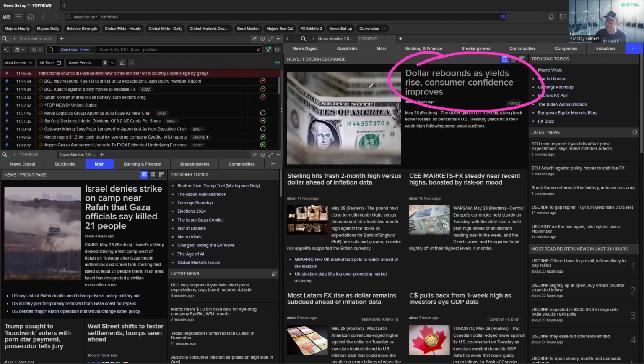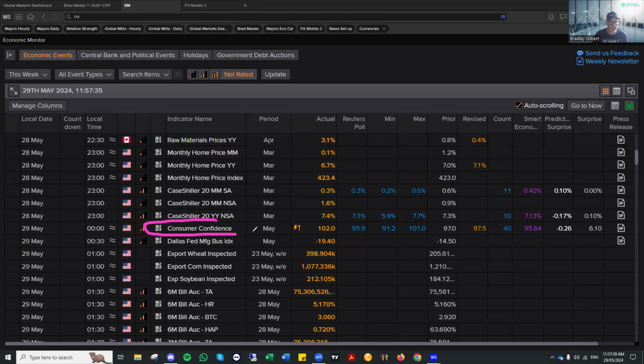Now, the dollar rebounds as yields rise. Consumer confidence improves, right? Just another batch of US numbers that came out a little bit stronger than expected. Consumer confidence 102, above the expectations and much higher than the prior numbers. So the market took a lot out of that.